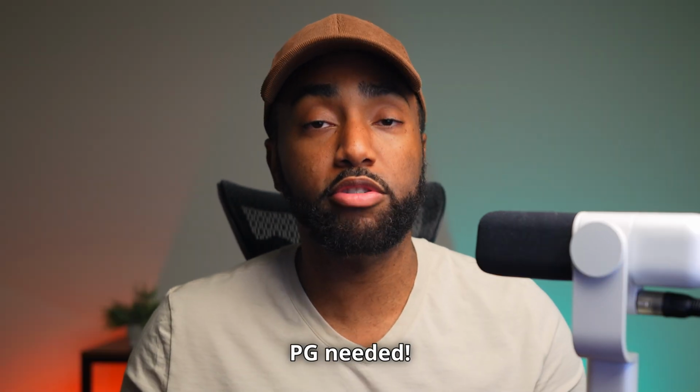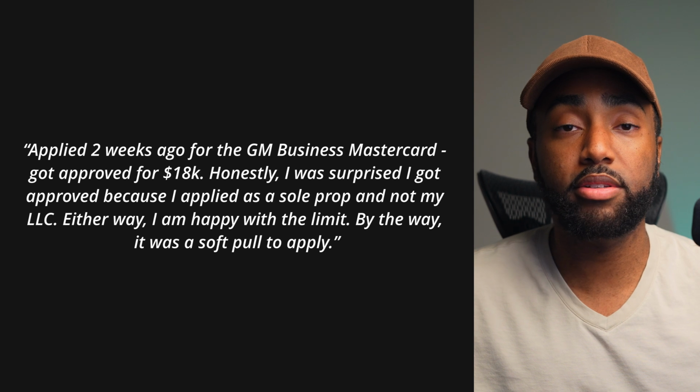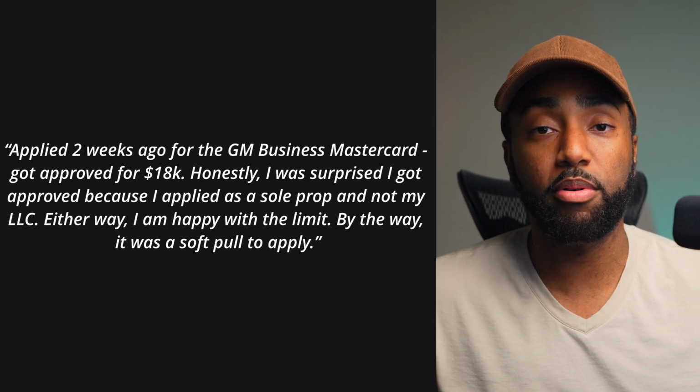However, there will be a personal guarantee with this card. And check out this data point. They said, "I applied 2 weeks ago for the GM Business MasterCard, got approved for $18,000. Honestly, I was surprised I got approved because I applied as a sole proprietor and not my LLC. Either way, I'm happy with the limit. By the way, it was a soft pull to apply."